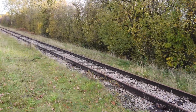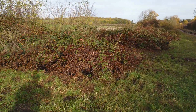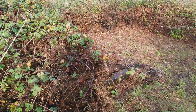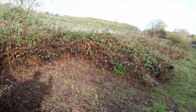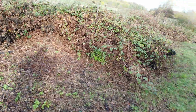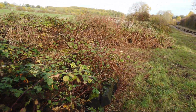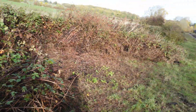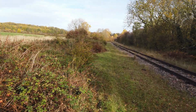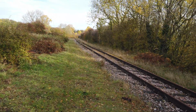So if you look over here, under the undergrowth, piled up sleepers, just rotting away. And someone's cleared something out of there, God knows what. Firewood probably. Yeah, just piles and piles of old sleepers, look. Well, like I say, there were sidings here. You'll see that on the map. I'll put that on the video for you. So yeah, anyway, Barnston Signal Box, just ahead.